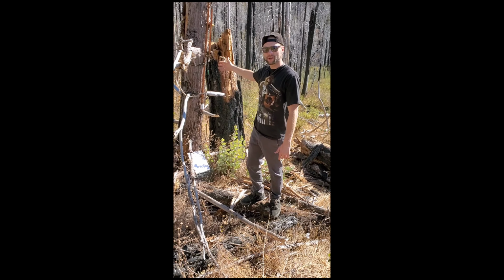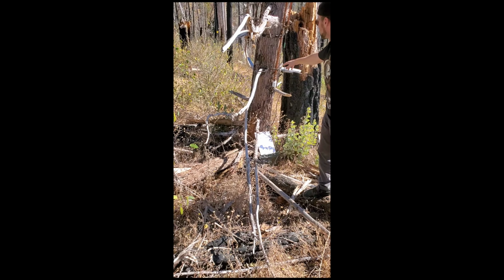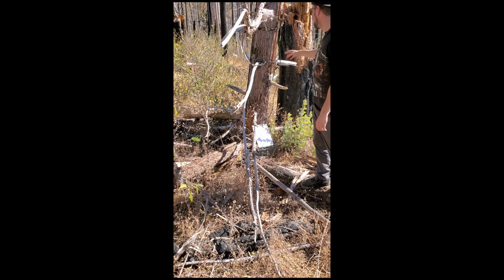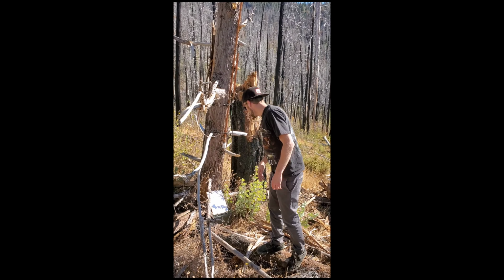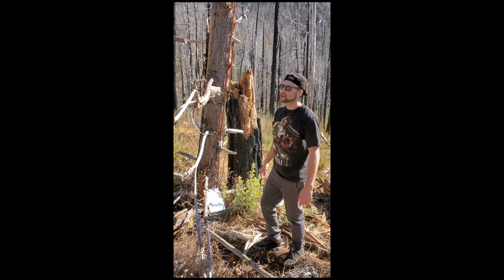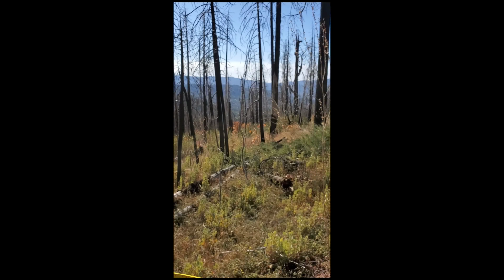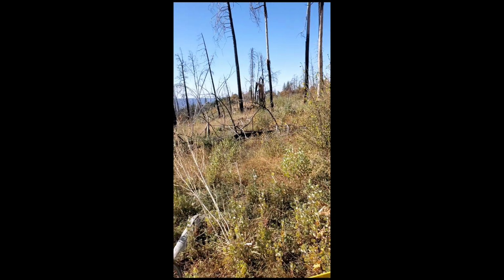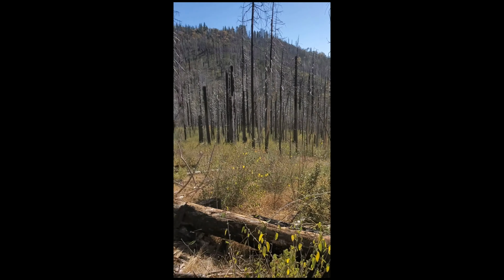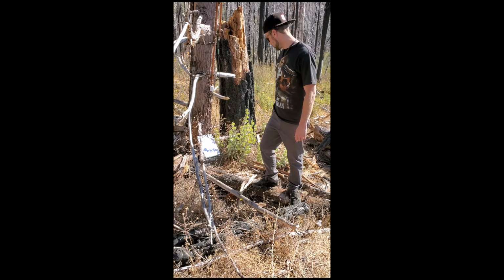It's all copper, and it's mounted with bungee cords. It's got the BNC connectors, the coax, the PVC, and it did a great job, and we were able to find it. It's in the middle of this burned up wilderness, about 100 yards from the road. Finding this was pretty cool. All right, go ahead and grab it, Brandon.